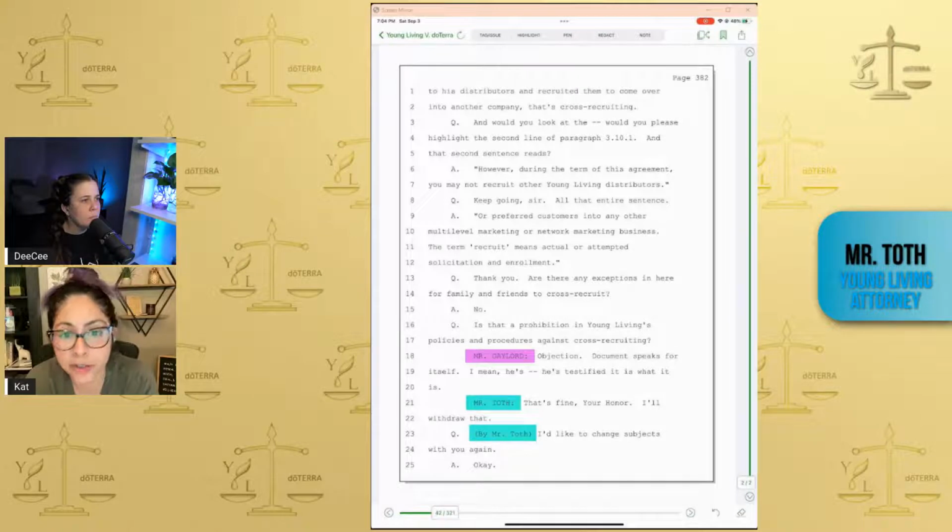Please highlight the second line of paragraph 3.10.1. That second line reads, however, during the term of this agreement, you may not recruit other Young Living distributors or preferred customers into any other multi-level marketing or network marketing business. The term recruit means actual or attempted solicitation and enrollment. Thank you. Are there any exceptions in here for family and friends to cross-recruit? No. Is that a prohibition in Young Living's policies and procedures against cross-recruiting? Objection. Document speaks for itself. He's testified it is what it is. That's fine, Your Honor. I'll withdraw that.